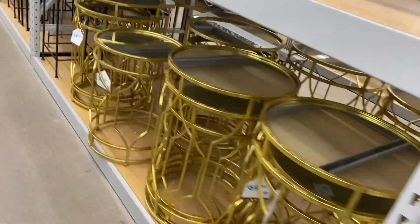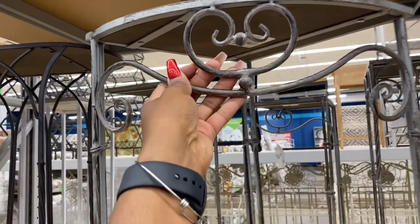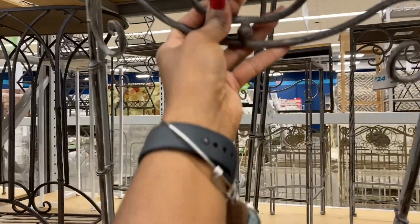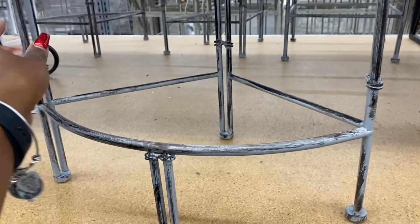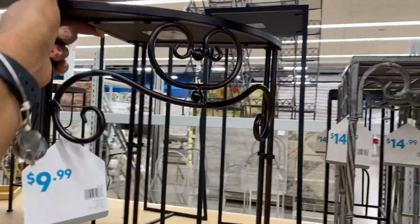I was approaching the area that I had found my last table, and actually this is it. It looks very similar to this. I'm currently using it as a plant stand, but at one point in time it was in my powder bathroom. I think I'm gonna grab this, spray paint it black or spray paint it gold, and then see if I can stain the top of that light wood to get it a color that I want.